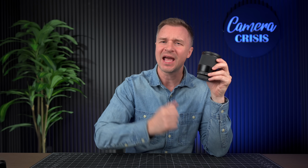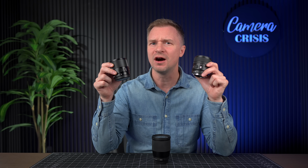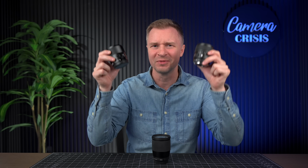And this wonderful lens that I'm talking about is, of course, the Sigma 16mm f1.4 for APS-C and micro four thirds. Here he is, the king of the hill, the best-selling APS-C lens of all time. But there are two lenses hot on the heels of this juggernaut Sigma 16mm. Here they are. We will talk about those in a bit.